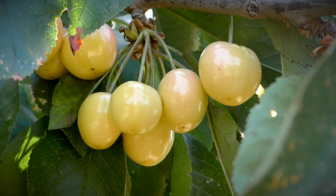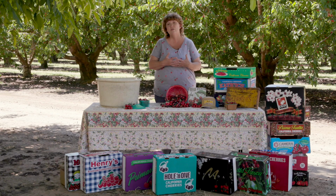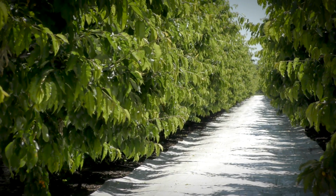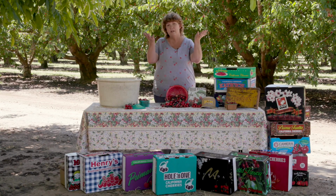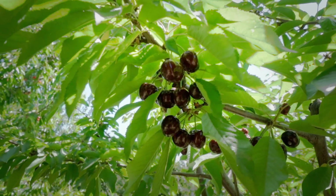When the cherries are nearing ripening, sometimes the weather is not helpful, and so the farmers will assist the ripening process by laying down reflective plastic so that the light reflects up and underneath the crop and it makes it ripen quicker. When the cherries are ripe and on the trees, there still can be problems.